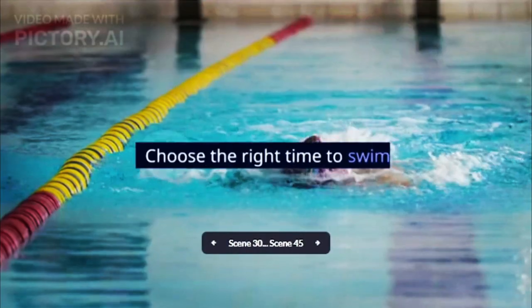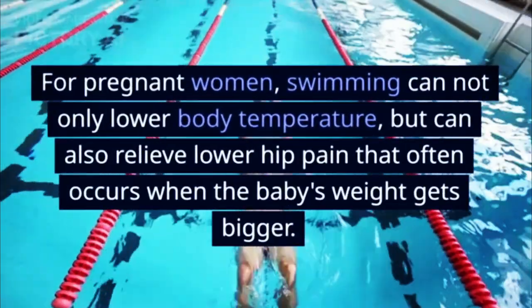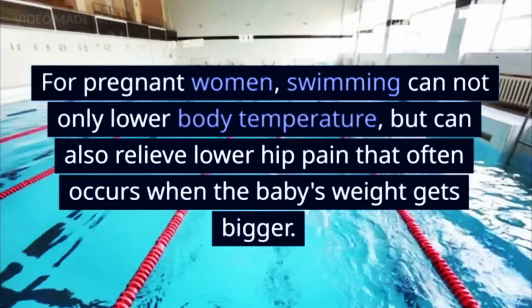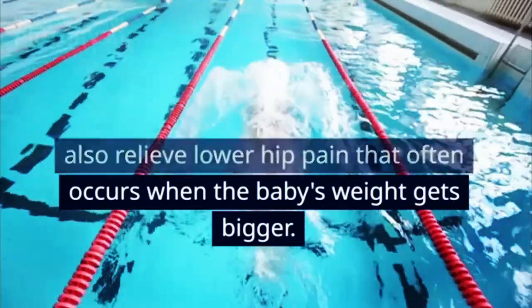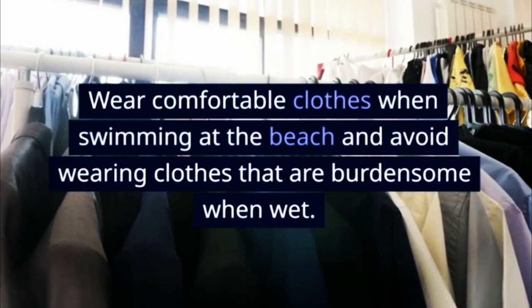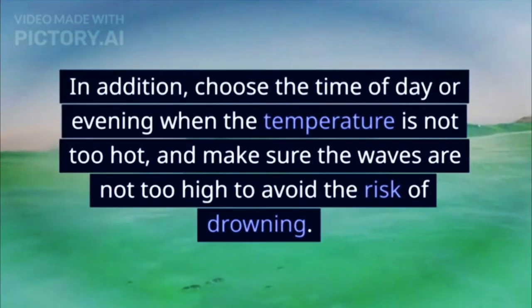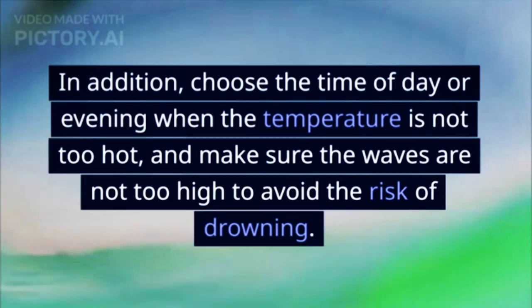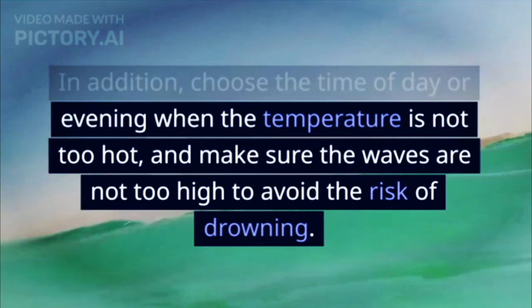5. Choose the right time to swim. For pregnant women, swimming can not only lower body temperature, but can also relieve lower hip pain that often occurs when the baby's weight gets bigger. Wear comfortable clothes when swimming at the beach and avoid wearing clothes that are burdensome when wet. In addition, choose the time of day or evening when the temperature is not too hot, and make sure the waves are not too high to avoid the risk of drowning.